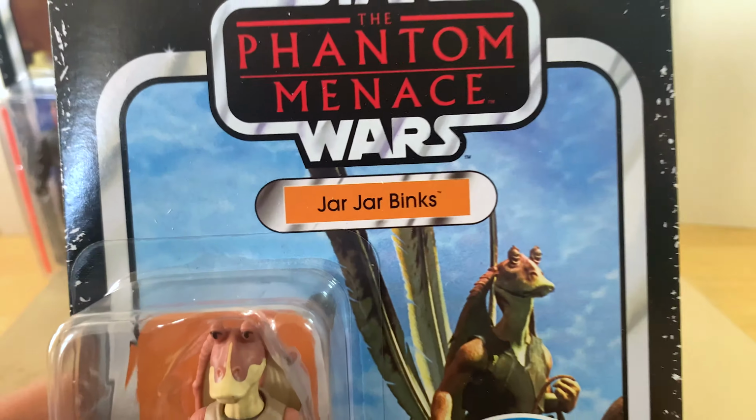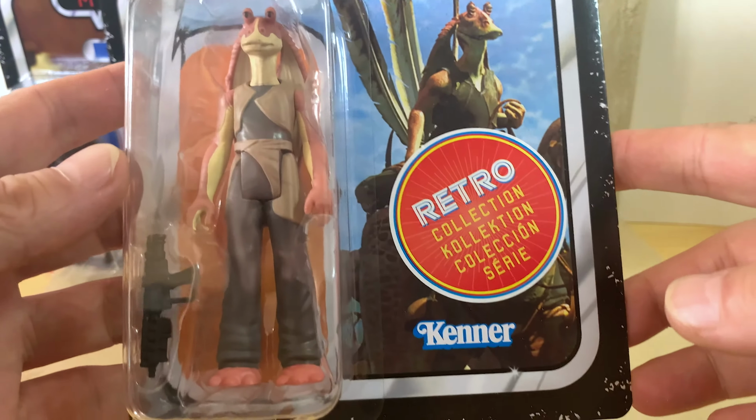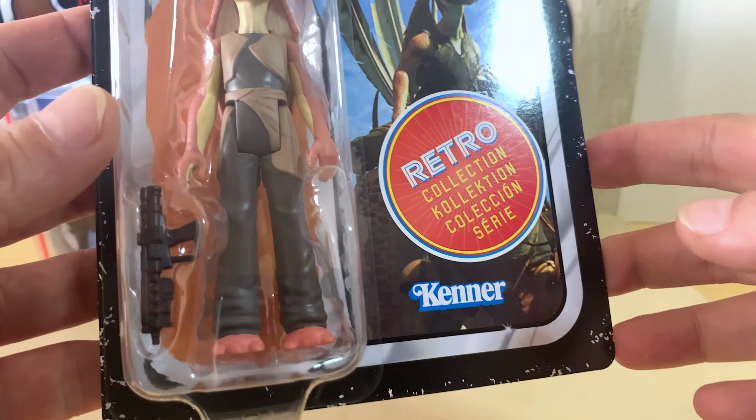Jar Jar Binks himself, which I'm gonna call like the hammerhead of the Phantom Menace wave. He's pretty cool. He's a different creature, an alien we've never had in this style, so I'm really digging this 5POA Jar Jar.